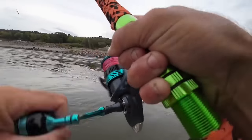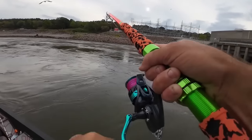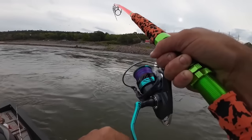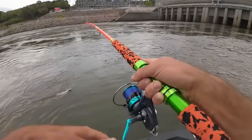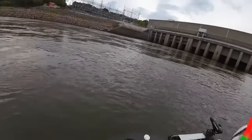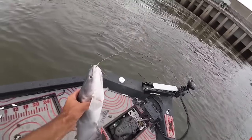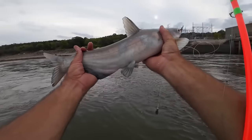Oh, I got a fish! He knocked the slack out of it. I was like, where did my stuff go? On the skipjack. Is it a drum? Oh, it's another catfish. That's a good one. It's probably a keeper. Boat flip, yes. That skipjack lasted like three seconds down there. My whole thing just went super slack.